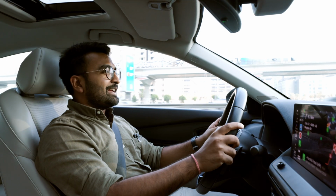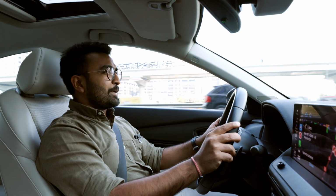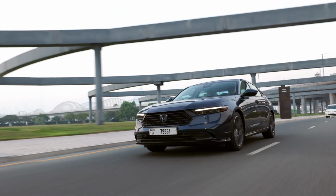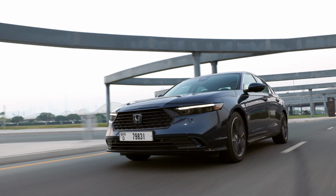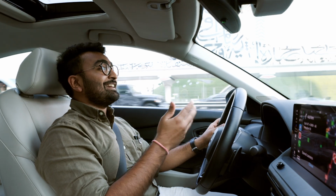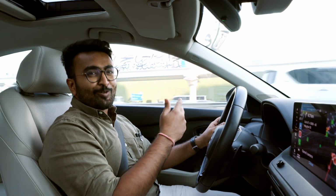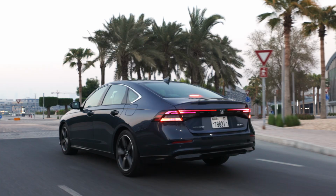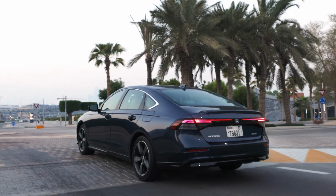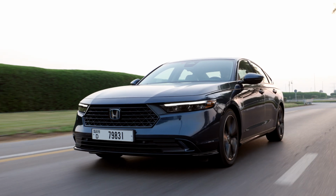Now, coming to the driving experience of the Honda Accord, there are a few things that took me by surprise. For instance, the ride. Creamy, buttery, smooth ride. I now understand why Honda Accords have been selling like hotcakes in America across all those years, across all those generations. It takes speed bumps and brick roads really softly. If comfortable ride is what you want, the Honda Accord has you covered.